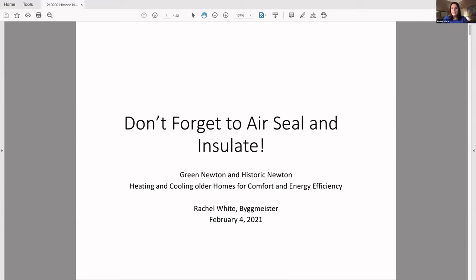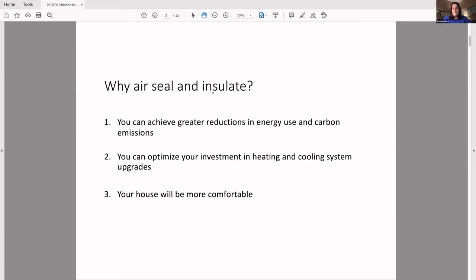My role on this panel, and Craig and Phil alluded to this a little bit, is just to remind everybody of the importance of thinking about air sealing and insulating at the same time as part of your thinking about upgrading your heating system. My guess is that most people attending tonight have some understanding of the importance of air sealing and insulating, but just as a helpful reminder, why should we be looking at opportunities to air seal and insulate at the same time as we consider upgrading our heating systems?